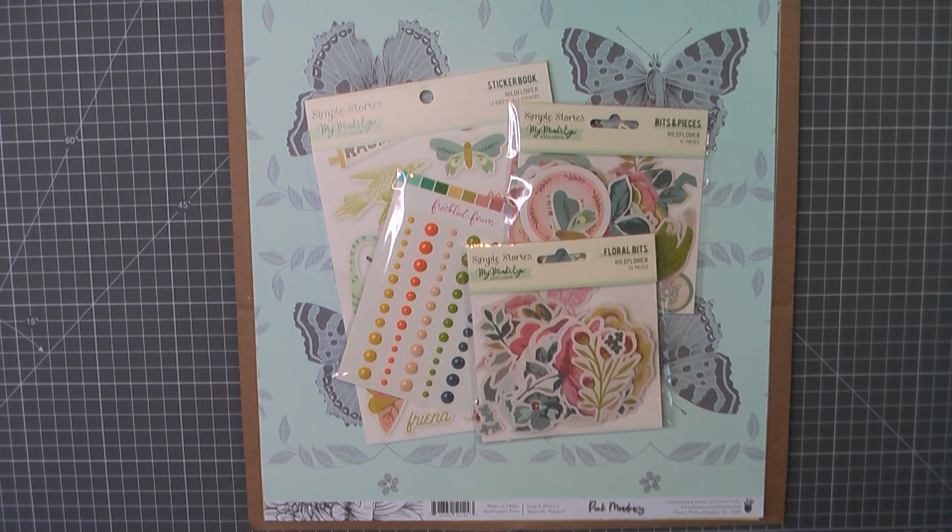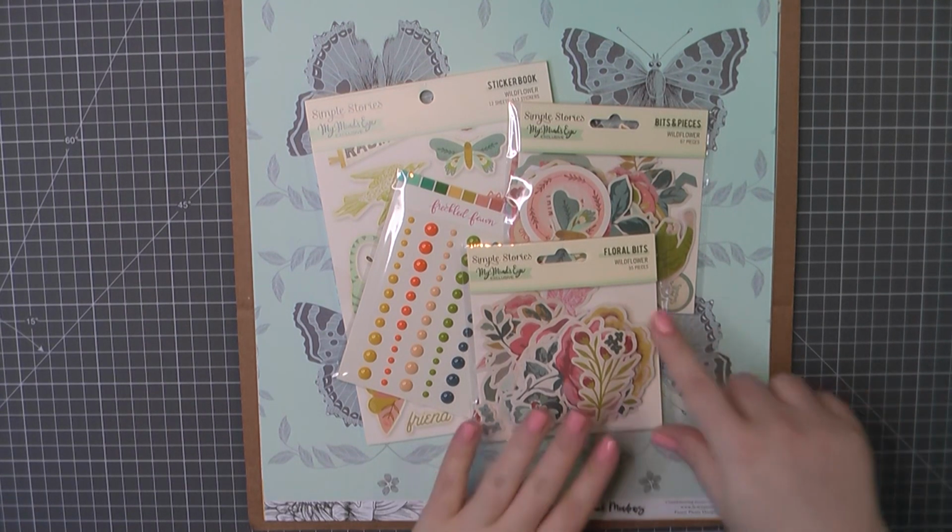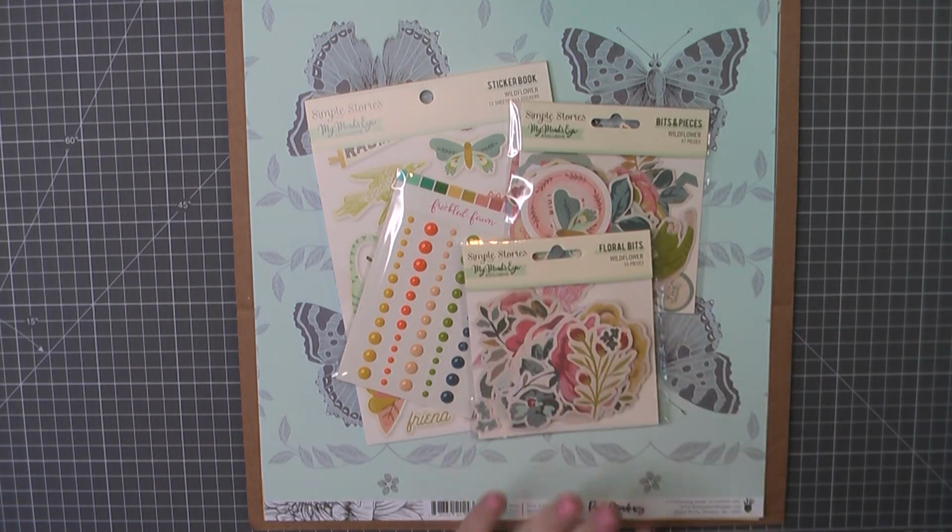And I check this website pretty much every day. I follow them on Instagram, so I always get a little alert around midnight every night letting me know what their new deal of the day is. If you're unfamiliar with them, it is a crafty website and they have a special every 24 hours, and you can get some really great collections at a discounted price. So in this case, they had one of the newer collections, which is Wildflower from Simple Stories in My Mind's Eye, and you got sort of a little sampling of what's in this collection. So with that, I'll give you a quick look as I go through everything.